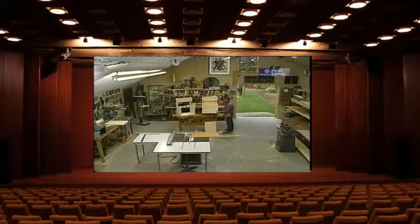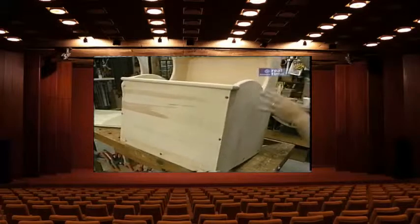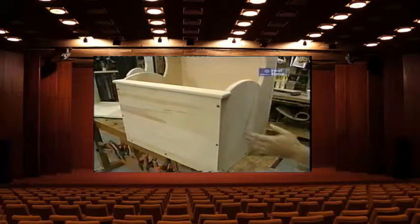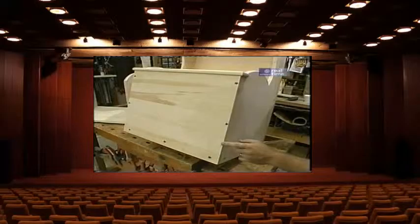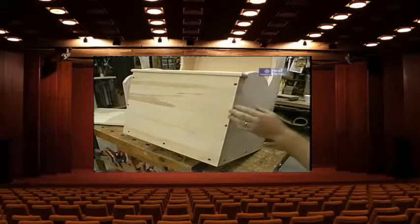Now one thing about these panels is that when I attach them, I don't want to use any glue because I have what's known as a cross-grain situation. The front panel has its grain running horizontally, as well as the back panels. But the side, the grain runs vertically. If I use any glue to secure this joint, it's going to cause problems. The front panel will try to shrink and possibly split.